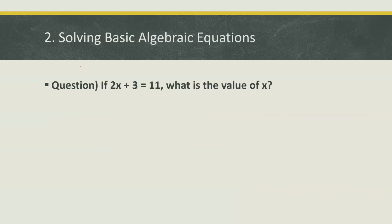All right, solving basic algebraic equations. The question here is, if 2x plus 3 equals 11, what is the value of x? First of all, we'll move the 3, so minus 3 on both sides to get rid of the 3.